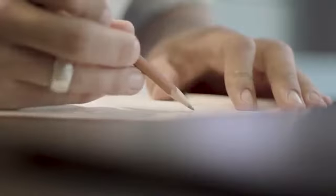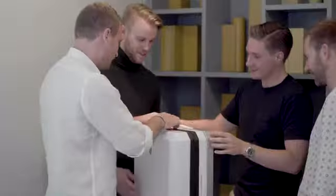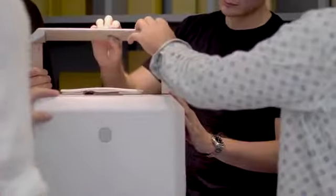Our aim was to create and design carry-on luggage that meets the requirements of a modern conscious traveler. A product that is beautiful, functional, thoughtful, and also affordable. The first step was applying a 360-degree recycling principle. This is done by using regenerated, recycled, and recyclable materials.